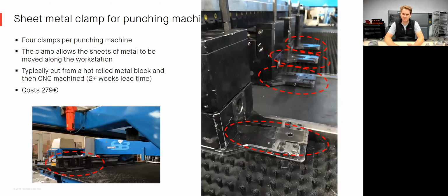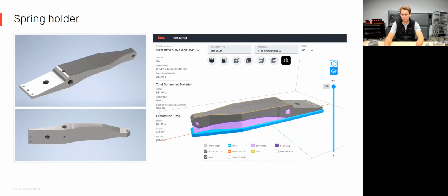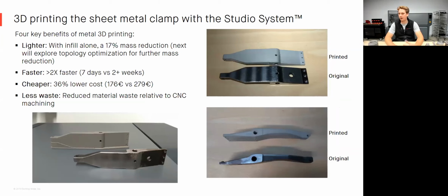One of these parts is this sheet metal clamp for their punching machines. So there's 4 of these clamps per punching machine. The clamp actually allows the sheet of metal to be moved along the workstation. It's typically cut from a hot rolled metal block and then CNC machined with about a 2-week lead time, costing them about 280 euros. So to reduce this, they took their file, they loaded it up onto the Studio System, and really saw a lot of different benefits here.